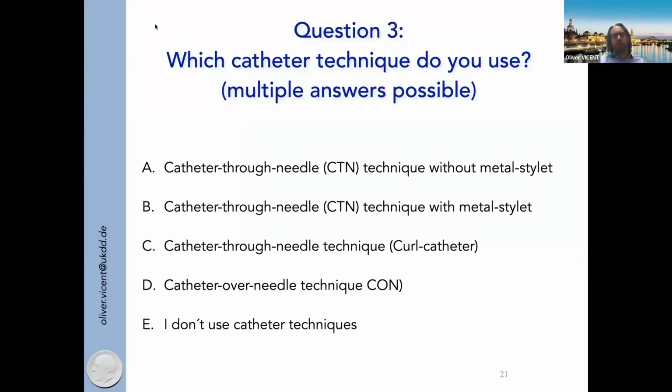Okay, almost one third of you use the catheter through needle technique without a metal stylet. That is, for instance, the Contiplex catheter set of B. Braun. Also, one third use the catheter through needle technique with metal stylet. For instance, the Sonolong Sono set of Pajunk.